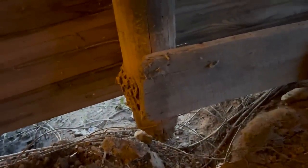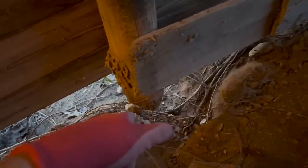The chickens get in here because, look, it moves a ton. That's not good, and I'm just barely pushing on it. So I'm actually thinking of cutting a bucket in half and using it as a form to set down in the ground and pour my concrete up over this post.